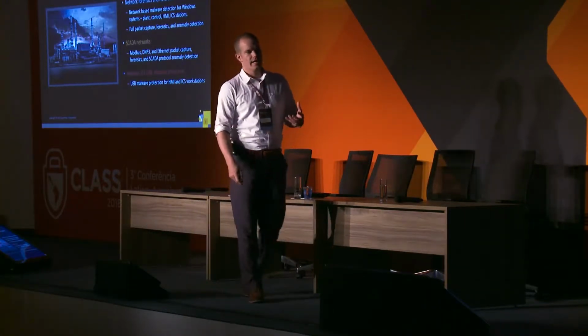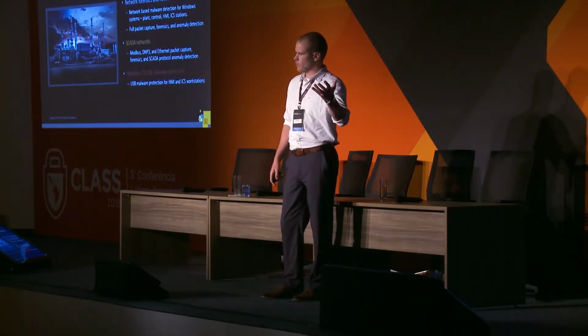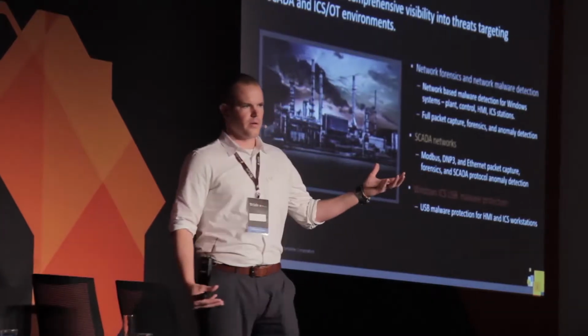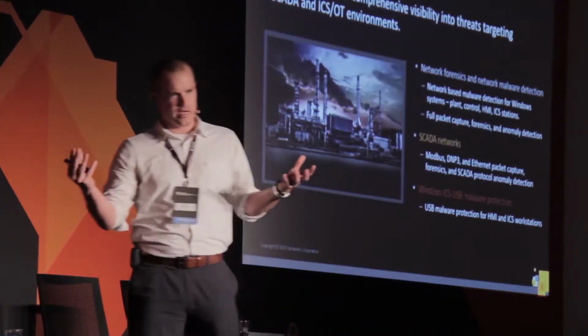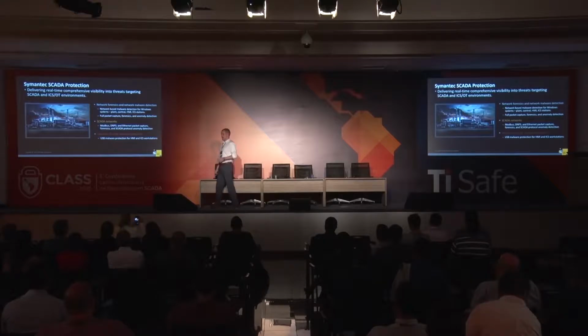So it gives you a nice, easy way to go from having the same tool exist on one side of your network, and then you have your operational technology that can actually correlate that information to see what happened and when, right? So very cool.